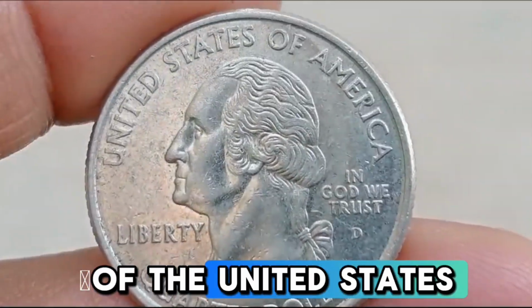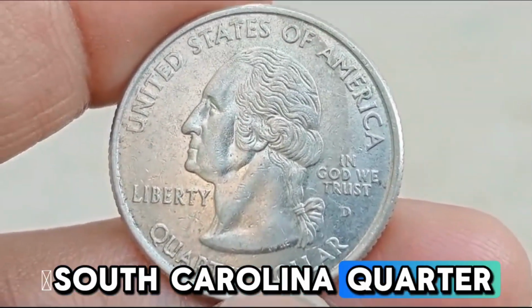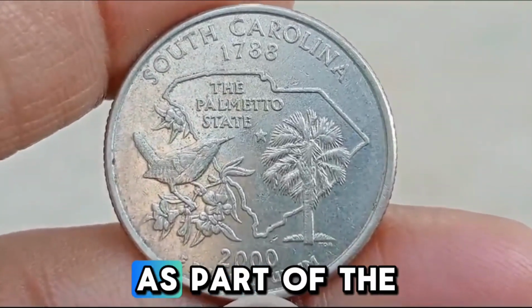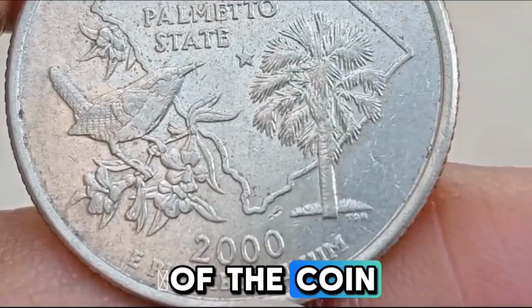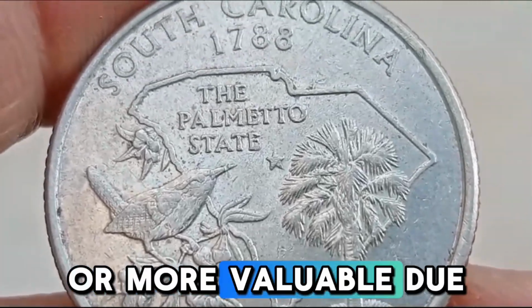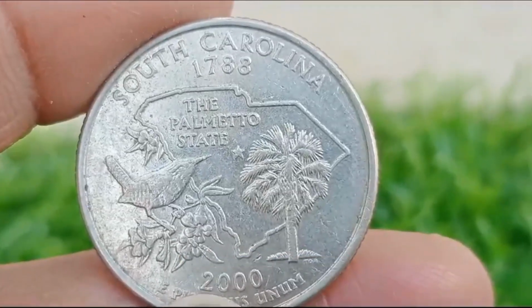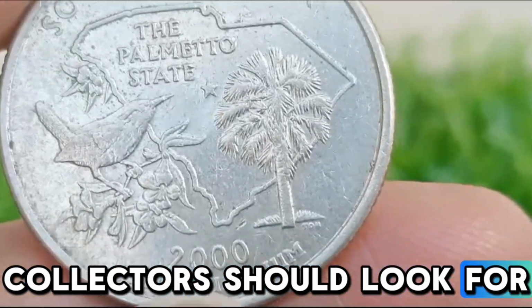Rarer varieties of the South Carolina quarter. While the South Carolina State Quarter was released in 2000 as part of the larger 50 State Quarter program, there are several variants of the coin that can be considered rarer or more valuable due to production anomalies, minting errors, and other factors. Below are some of the rarest South Carolina quarters collectors should look for.